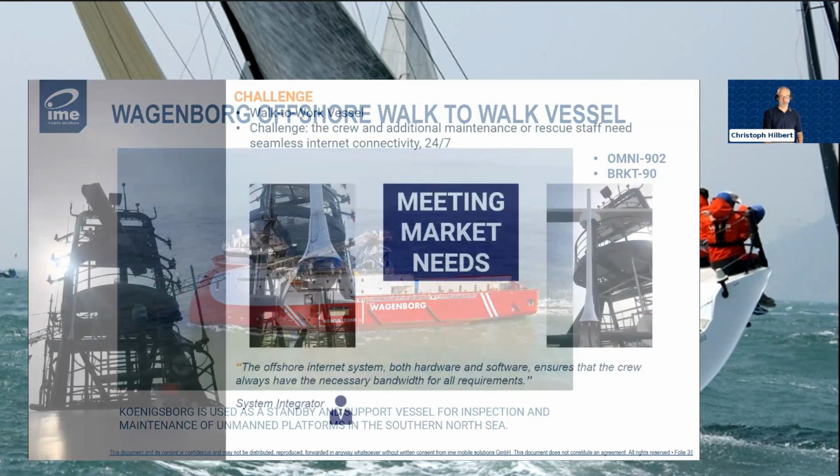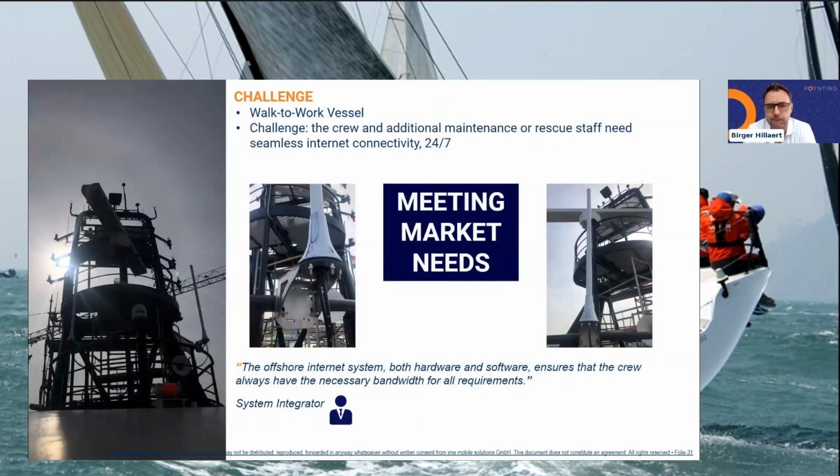So let's see. This is the use case. Oh yeah, that's a nice use case also for a walk to work vessel. So to be honest, we created the OMNI 900 series, which has fiberglass, the 316 steel, more because the questions came from the yachting business. Hey, can you have this really nice finish?